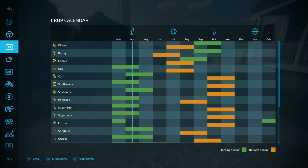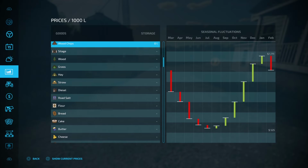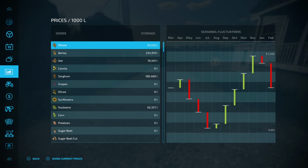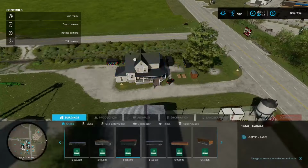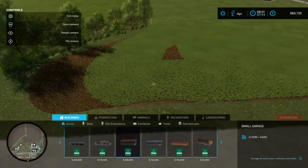Okay, nothing to plant currently, nothing to harvest, nothing to sell, I'm pretty sure. Wool, we don't have any wool, so we don't have any sheep. So we're basically focusing on grain crops currently. Pretty obvious that that's the case. Oil mill canola is the next crop we're going to go.